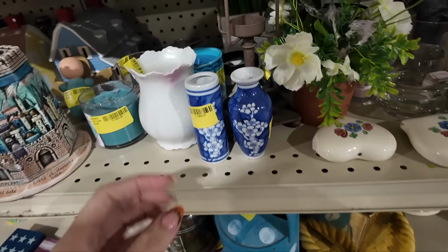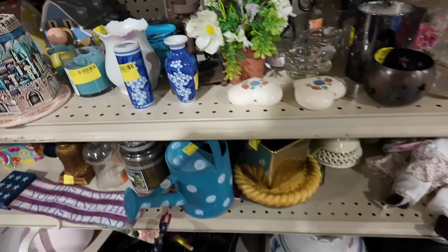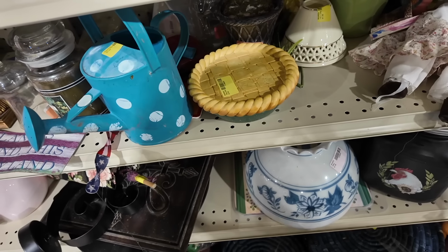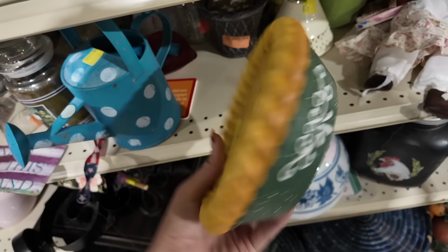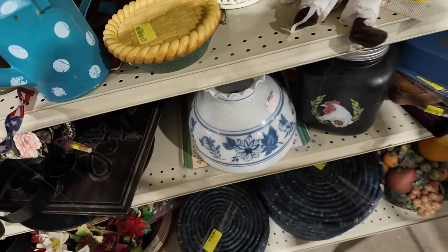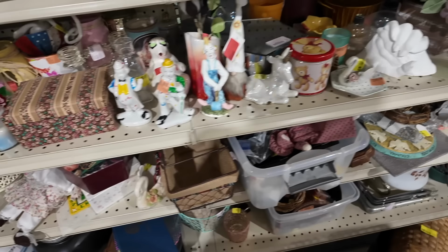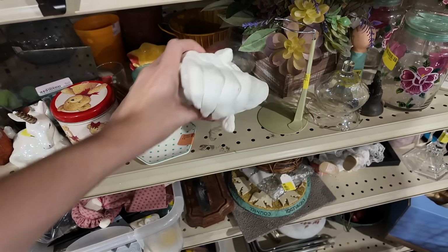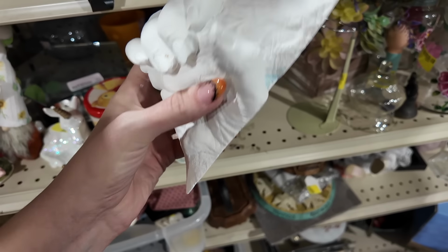Those are cute vases. They're not worth much though. Cute china. Fake pie. I've often been surprised at the value of fake food. Oh, isn't that sweet? So sweet that it was donated to Goodwill.